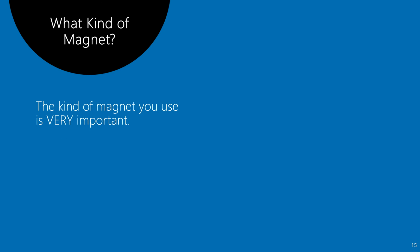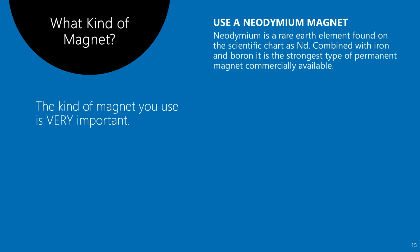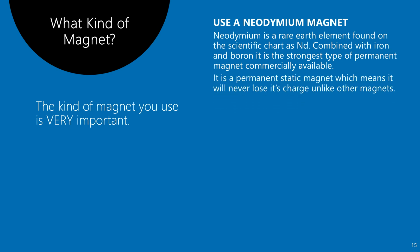So now, what kind of magnet? The kind of magnet you use is very important. We use a neodymium magnet, and trust me, it took me 4 months to learn how to say it too. Neodymium is a rare earth element found on the scientific chart as Nd. Combined with iron and boron, it is the strongest type of permanent magnet commercially available. It is a permanent static magnet, which means it will never lose its charge, unlike other magnets.